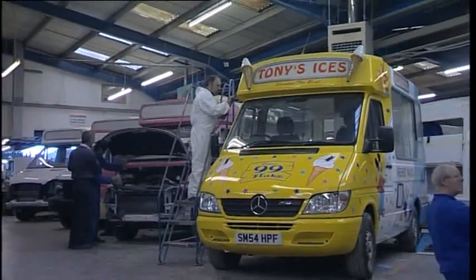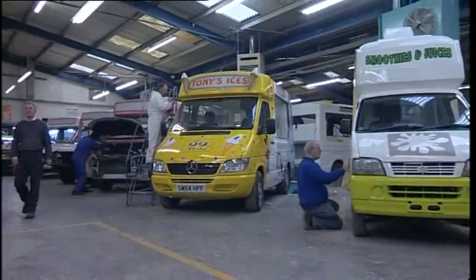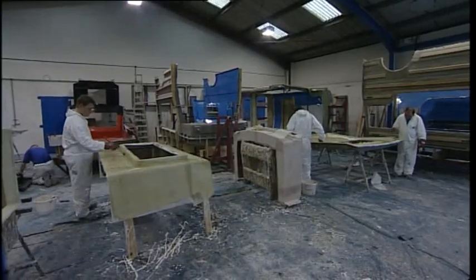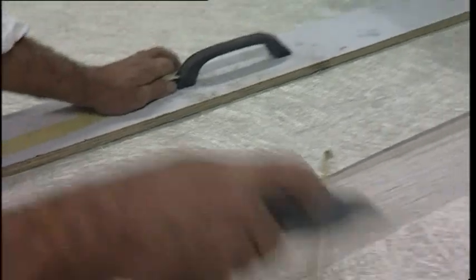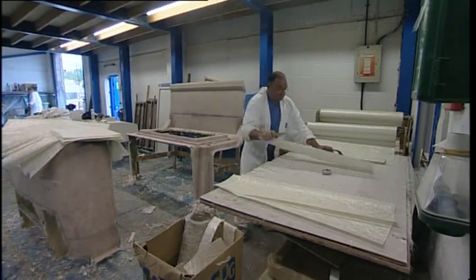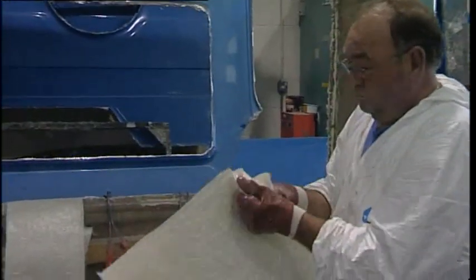The process begins not at the front of the vehicle, as you might expect, but at the back, the business end. Here's a glimpse into the moulding workshop. Layers of fiberglass and resin are combined in these handmade moulds to form the main body shell of the new van. Tough and durable, and passing the test of time, these body shells are designed to last a lifetime of mobiling.